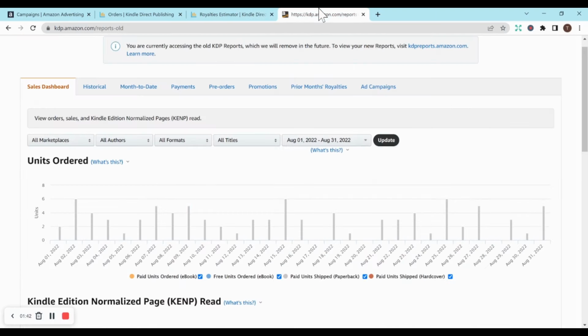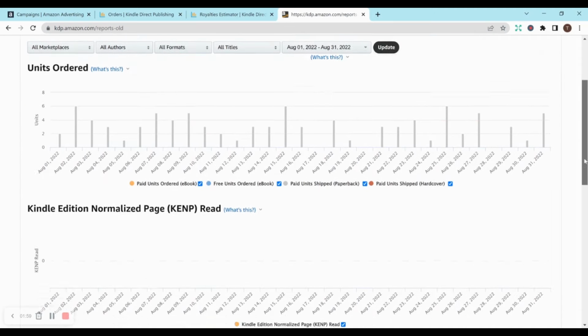And looking at my old reports, just to see my best day, I sold 6 units. And it looks like I had 3 different days that I sold 6 units. And then I had some 5s. It was kind of sporadic. I only had, it looks like, 3 days where I didn't make any sales, but that's perfectly fine.